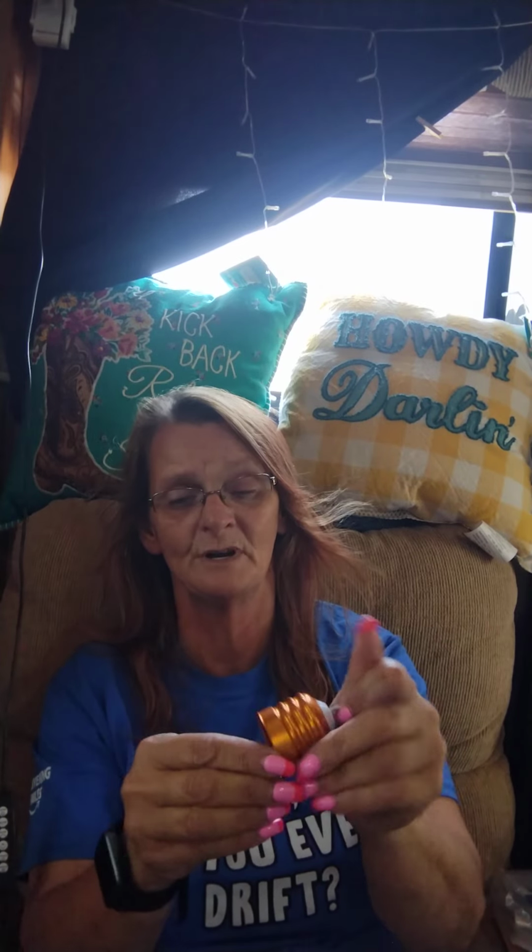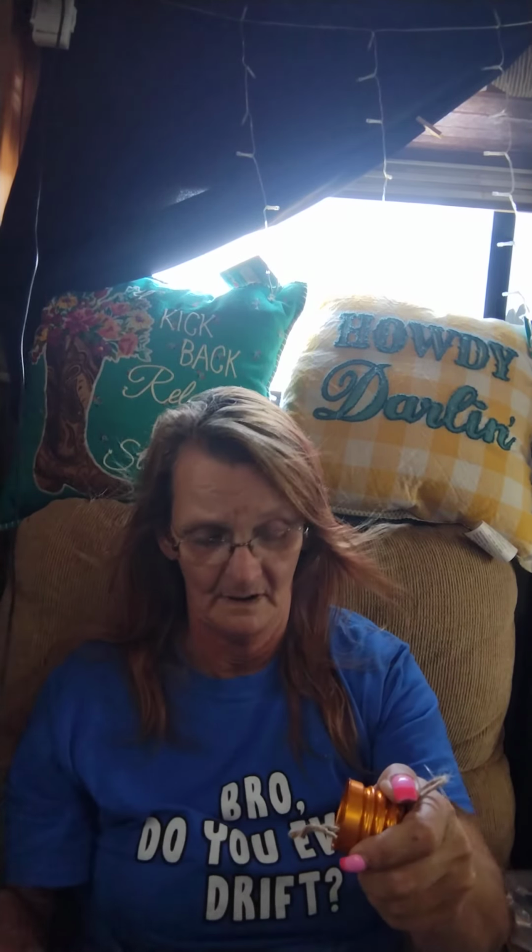Okay, you see what I'm doing? This is all that's holding it together, right? And you didn't even knot it, guys. It's just put in here, and this thing is screwed on with that being in there. That's all it is. You just hide it, right?